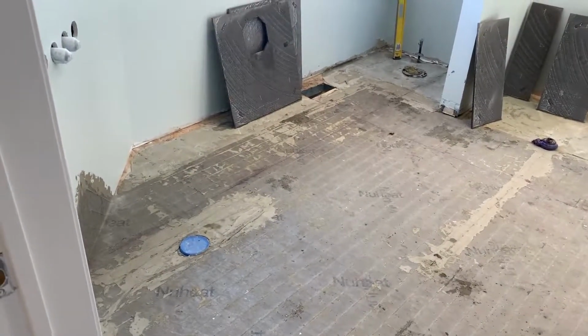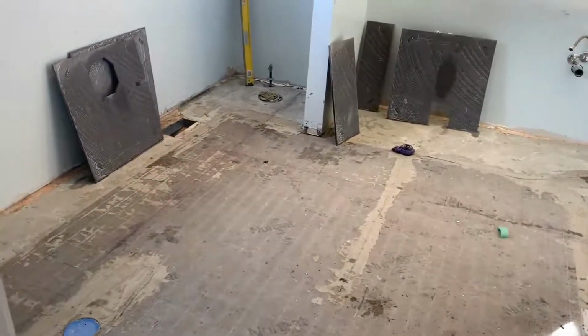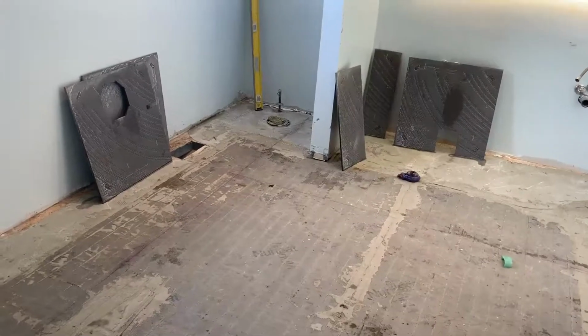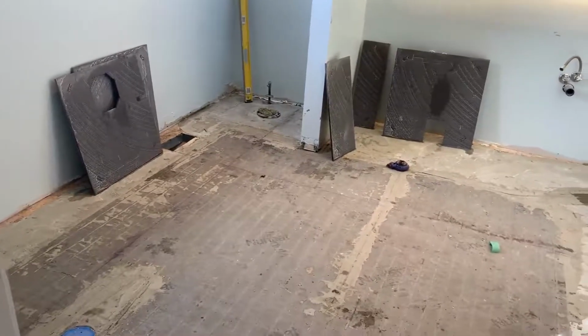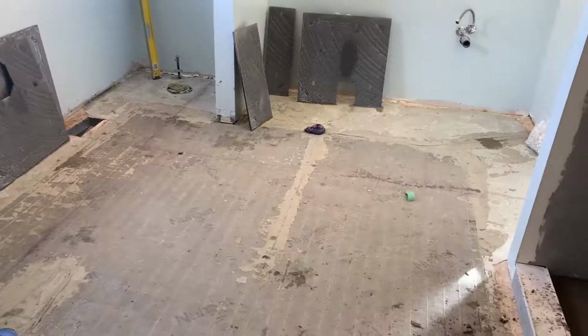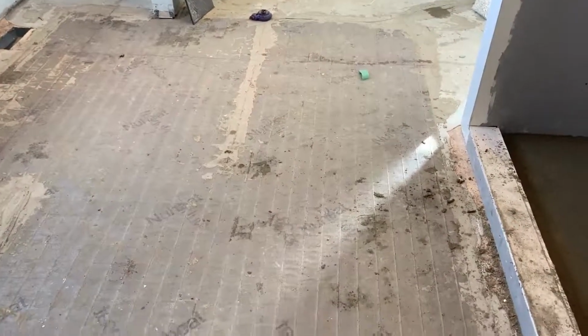Okay, so typically we're going to have a nice porcelain tile here, as you see, leaning against the wall. It's a 24 by 24. We'll give you some before and after videos and pictures of this project so you can see the progress of our installation.